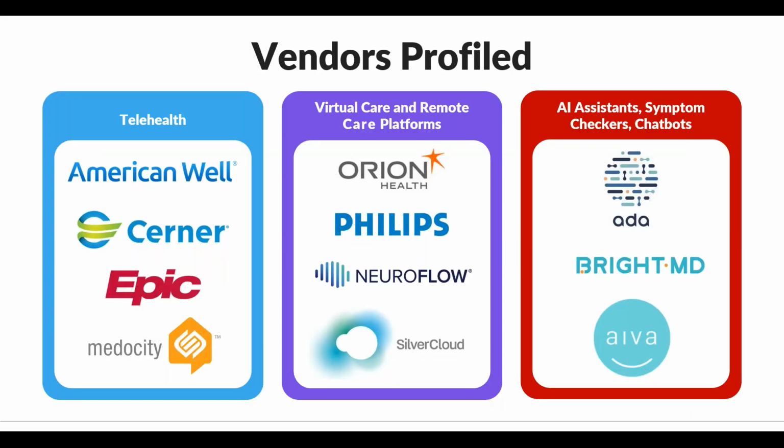These are the vendors profiled in the report. If any of them are listening or on the call, I want to thank you for the time you gave me as I was working on it. It's very much appreciated. And it really helped the report be as good and accurate as it could be. Each of these vendors is looked at.